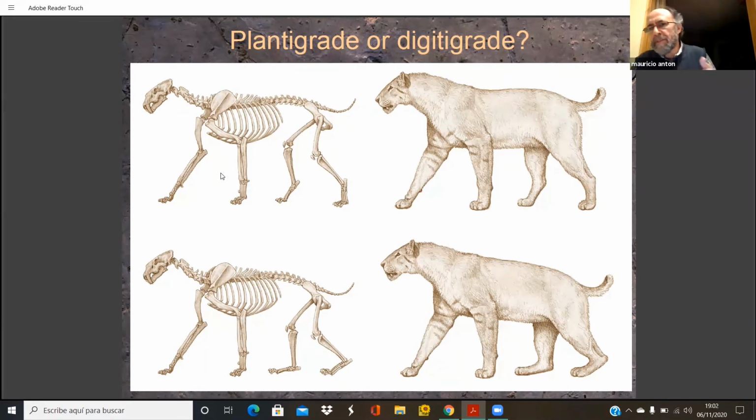So we would have to conceive of some other external feature, external sign of dimorphism. And on the other hand, let's remember that sabertooths in general were not as extremely dimorphic as lions or even leopards are.